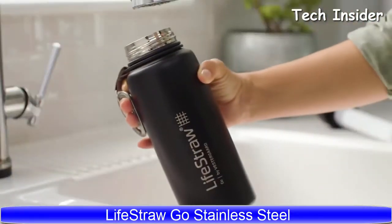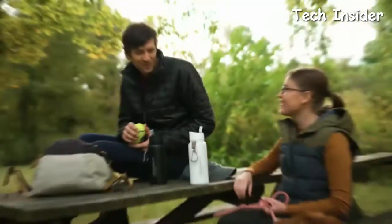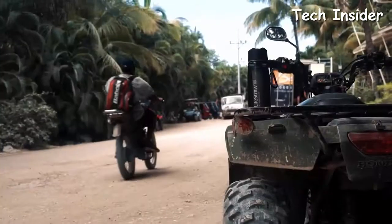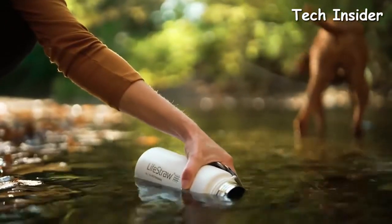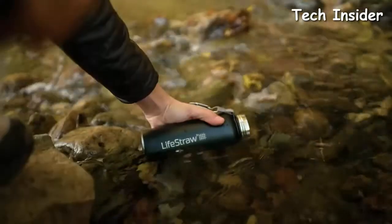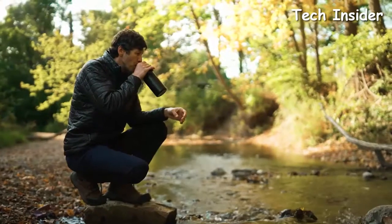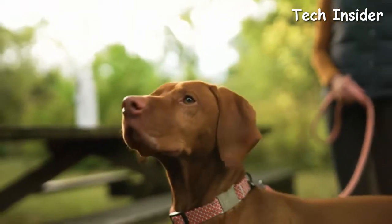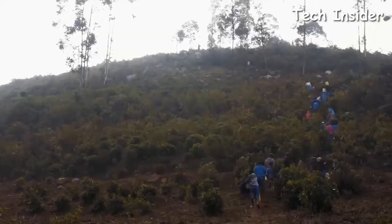How is this double wall vacuum insulated stainless steel water bottle different than other water bottles? It can go here, here, here, every day and on your favorite adventures. You can fill it up with water from here, here, or here, and filter it on the go. Drinking water straight from these sources sounds risky. It's not. We've taken similar technology that we use to provide safe drinking water to millions here and just put it here.